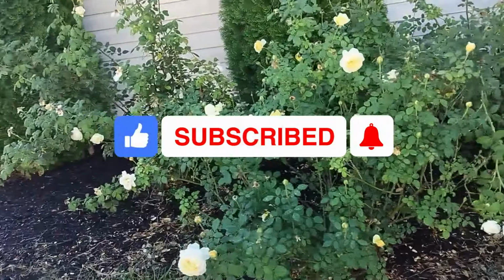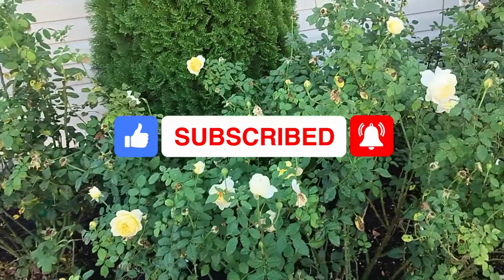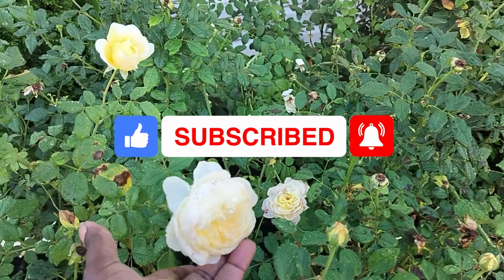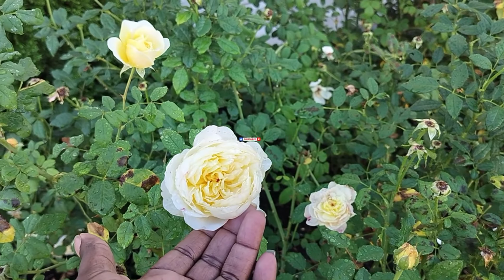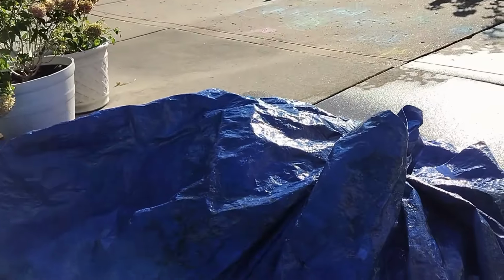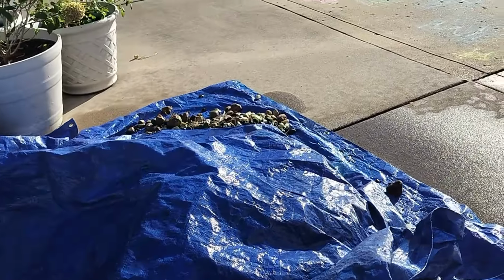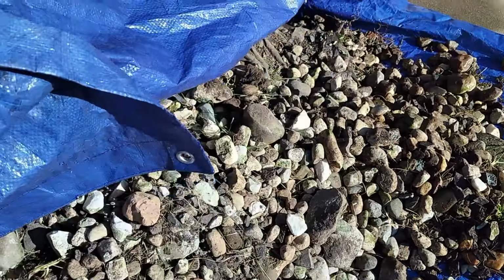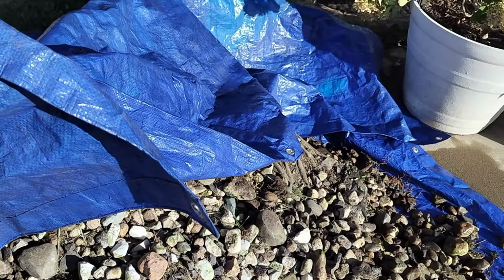It's like every site I try to go to, he appears magically. Look at this, the poet's wife. Okay. Beautiful blooms from her. This blue tarp, what's that? It has something to do with what I've been doing. It is covering a lot of rocks. Look at that, a whole pile of rocks.